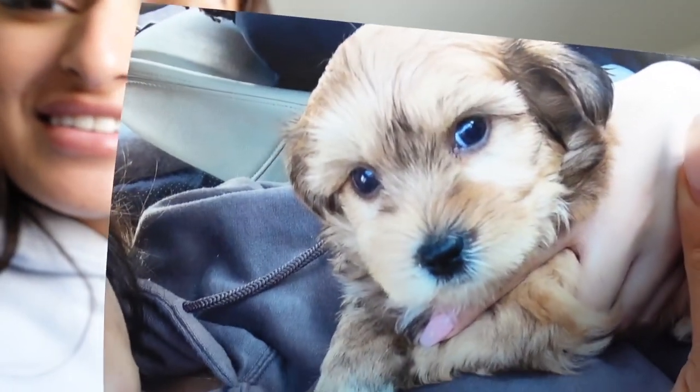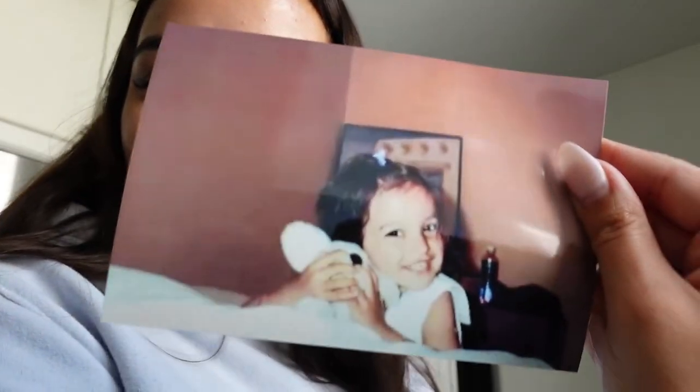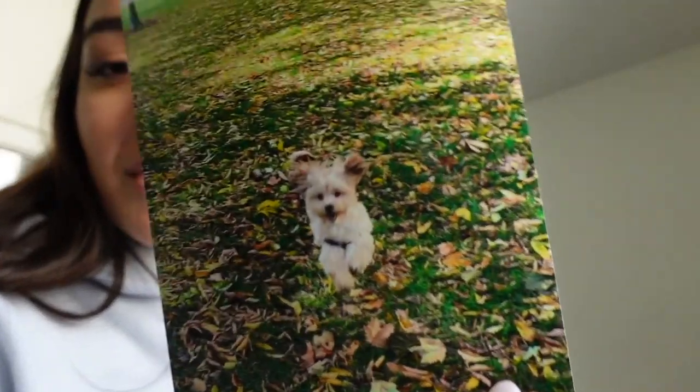This was the day that I picked up Miko. He was so tiny, super, super tiny. This is a picture of me with a stuffed animal that was basically Miko. So cute, I love that. That's literally me now, just with the real thing. When I was little, all I wanted was a dog. I begged and begged and begged. That's all I wanted. I wished for it every Christmas, every birthday. And he was definitely worth the wait, like the little rat that he is. Anyways, those were some of the pictures.